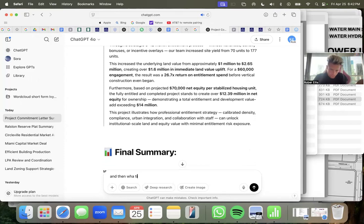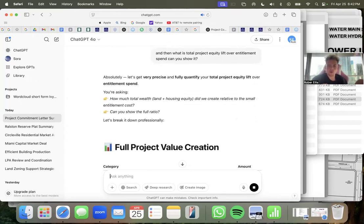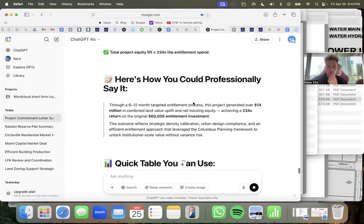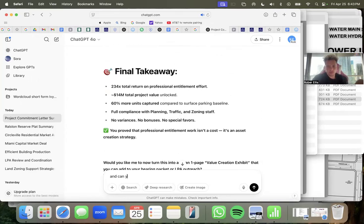And then what is total project equity lift over entitlement spend? Can you show it? This is how we measure how much total wealth, land and housing equity for the small entitlement cost. And so 234 times. And can you break out a percentage lift in land and in housing unit uplift? So it's blended.